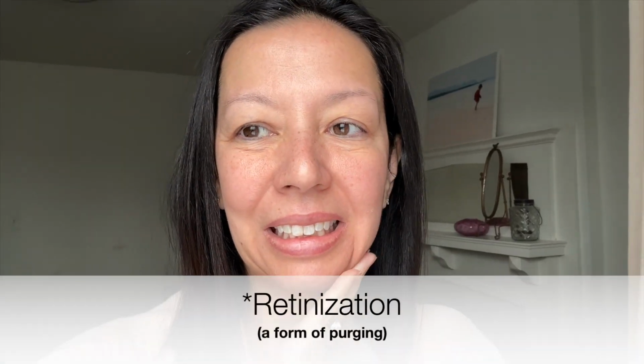Helen in editing here. I keep saying purging, but what I mean is a specific type of purging called retinization, which is more associated with redness, dryness, itchiness. It took a long time, longer than I think it does for most people, but at about the 7-ish week mark, my face started stinging, just your typical purging step, but it's over now.